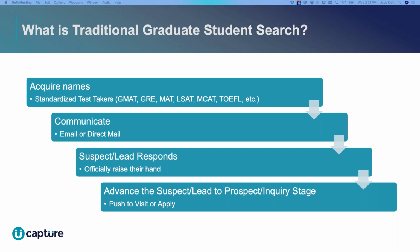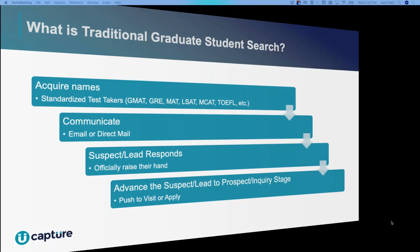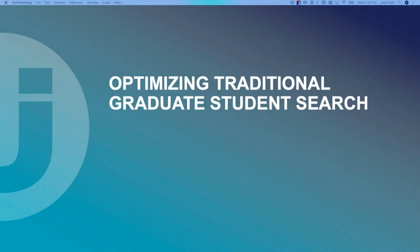So how do we go from here? Well, I think technology was part of the reason traditional search was made ineffective, but technology also is allowing us to breathe new life into graduate student search, and in fact optimize traditional graduate student search campaigns in ways folks in our audience may never have thought of before. So there are now some fascinating ways to optimize, and it all starts with doing a better job purchasing the right test takers.